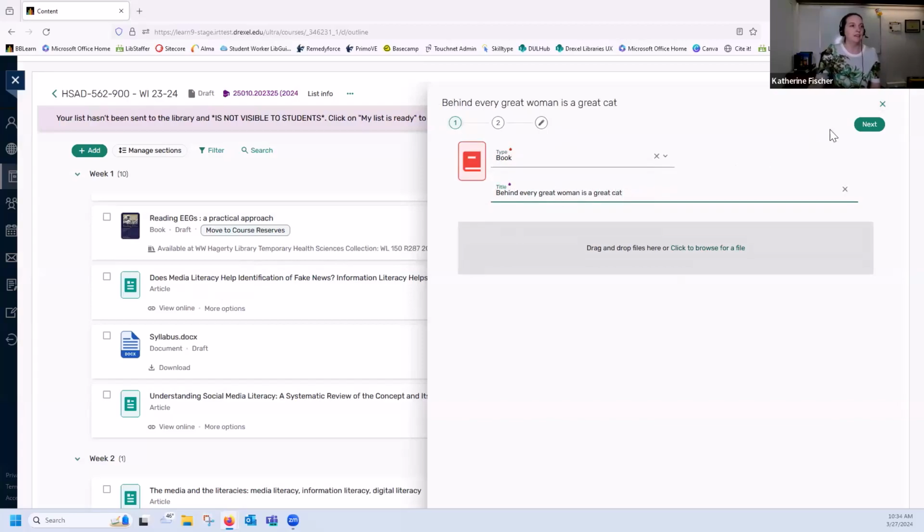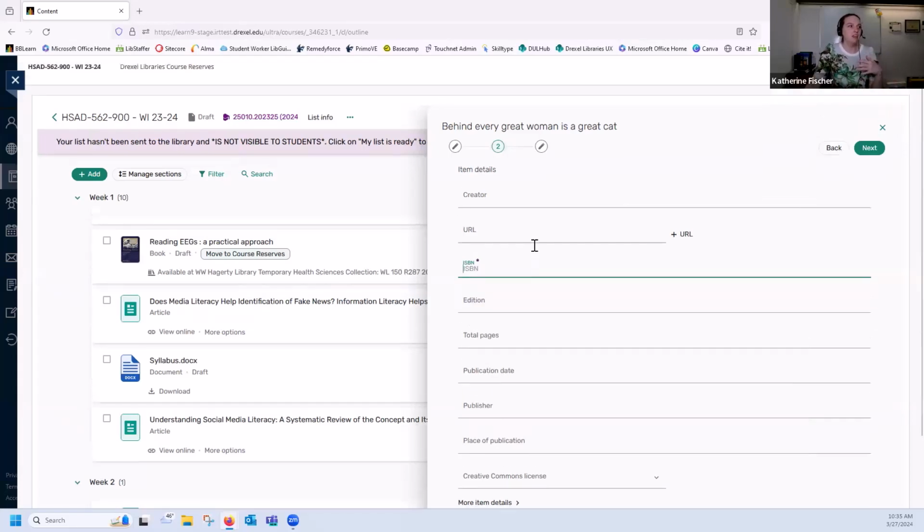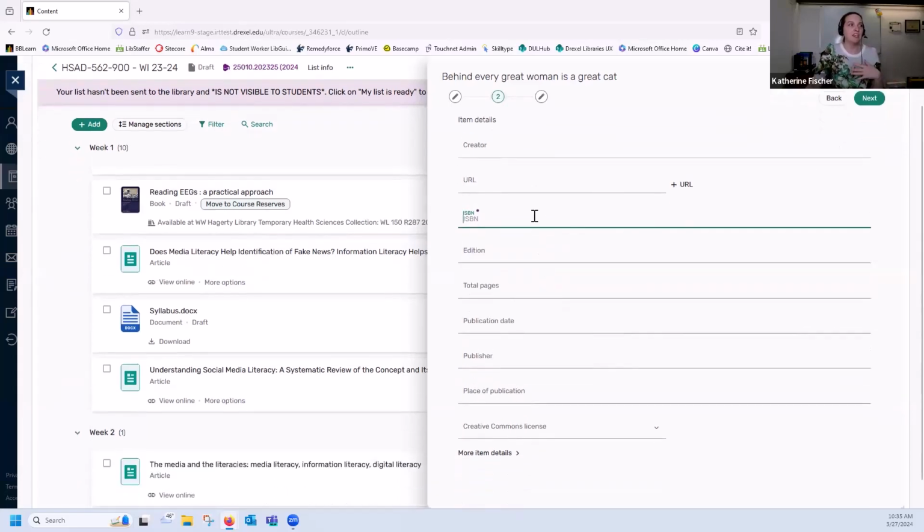Okay, next. There are many different fields that you can fill out here. You'll notice that the only one that's required is the ISBN, though. And the reason for that is when we have the ISBN number, then we can automatically check, do we have this book? Do we have it online in print? All of this information that you see here, it's not necessary to type it in if we have the ISBN.